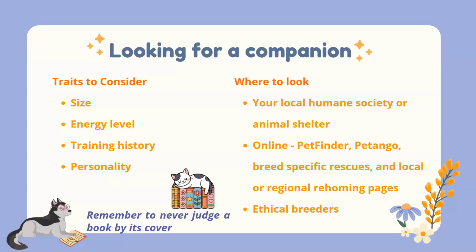And then there are local as well as regional rehoming pages. This is where owners themselves are attempting to rehome their pets. So you might find that you get a little bit more information than you would from a humane society or a municipality who may not have as much information or as much context to the information provided. And if you, for any reason, find that you are going to go with a breeder, we always recommend doing research, make sure you're finding an ethical breeder. Going to that one random pet store in the shopping mall, probably those puppies are not going to be ethically bred. We do not want to support puppy mills.